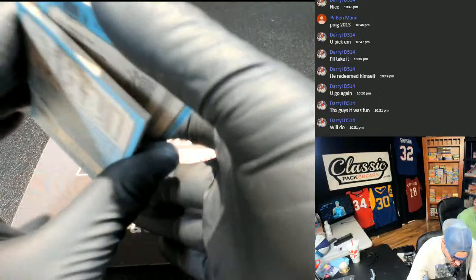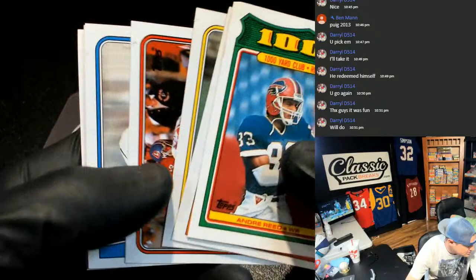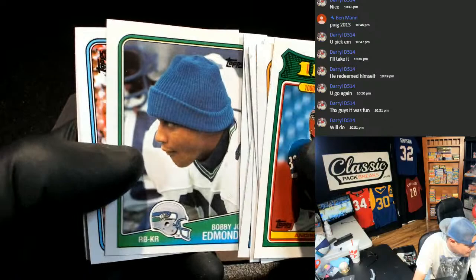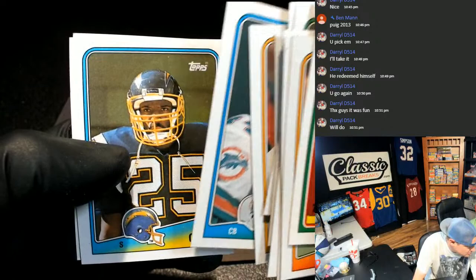We got that tie-dye. These cards are really nice, too. Another white bordered card. They show pretty good. Andre Reed. Ronnie Lott. Yeah, Daryl. Ricky Jackson. Dickerson, man, went pretty good pack so far. It was fun, though. Jerry Rice, golly. Felix Wright. Bobby Joe Edmonds. Bobby Hebert. Where's my Bo? Munoz, another Hall of Famer. It's loaded. Got him with a kicker. Had to. Okie doked him with a kicker, guys.